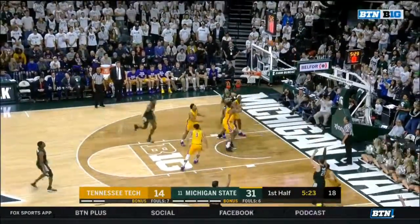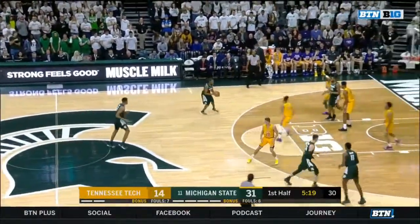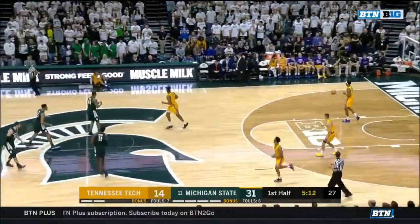The extra passes have been superb. Yes, they have. And a tap out, another offensive rebound. Yep. And that leads to this. That's the only thing that Michigan State hasn't done well. They're 4 of 17 for 3.